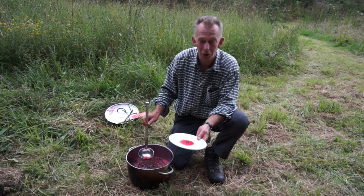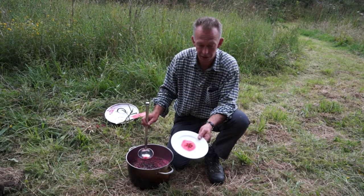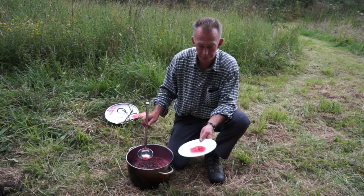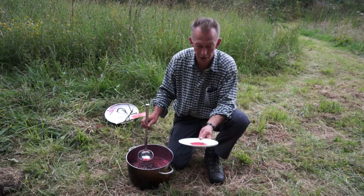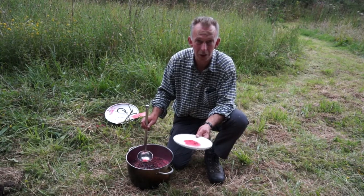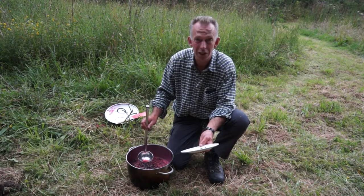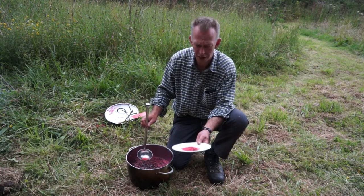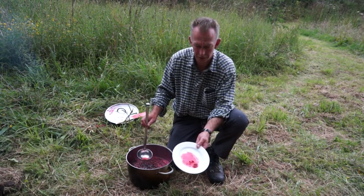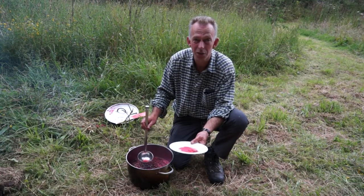Just put a little bit on the plate and make sure that it's setting a bit. It's definitely still moving around, but I quite like my jelly, you know, a little bit runny rather than solid. So that's definitely starting to set. And not helped by the rain either, I wouldn't have thought. So I think we'll pop it in some jars.